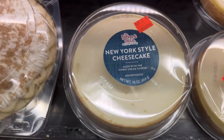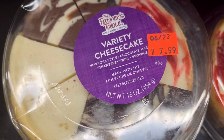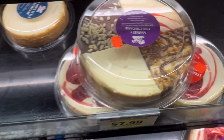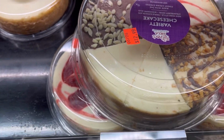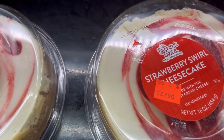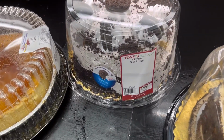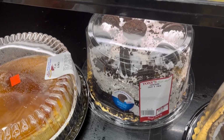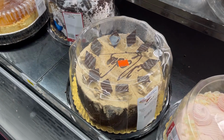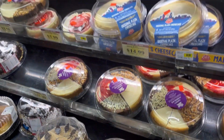New York style cheesecake. Now, I will eat one of those now. I tear that up. Varieties. These are $8 for the smaller ones. And the bigger ones are $13. And I like to buy the variety. They got the strawberry swirl. The big ones and the small one. This look like a cookie and cream cake. One of their specialties, I guess. This, I don't know what kind of cake that one is. So this is a strawberry cake.